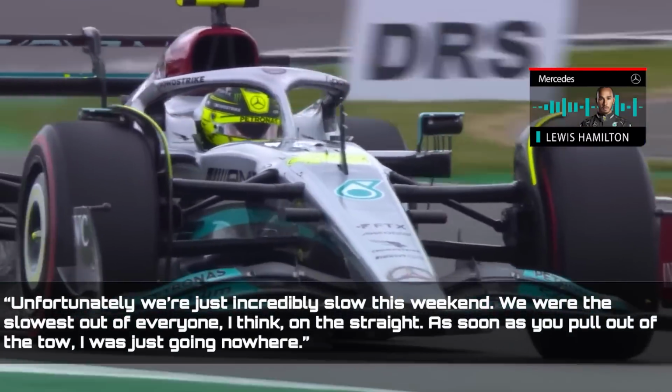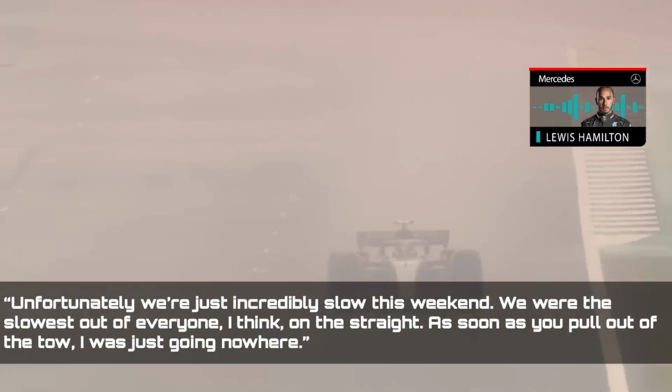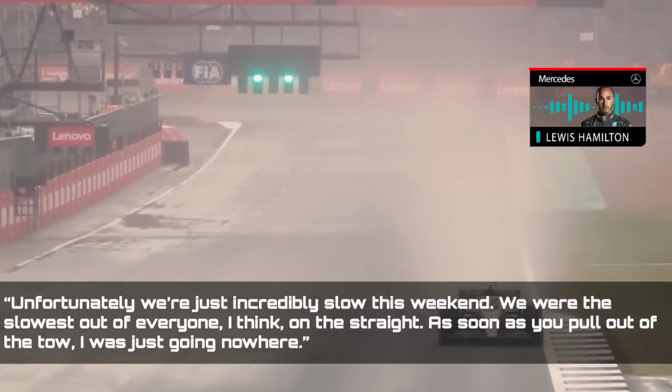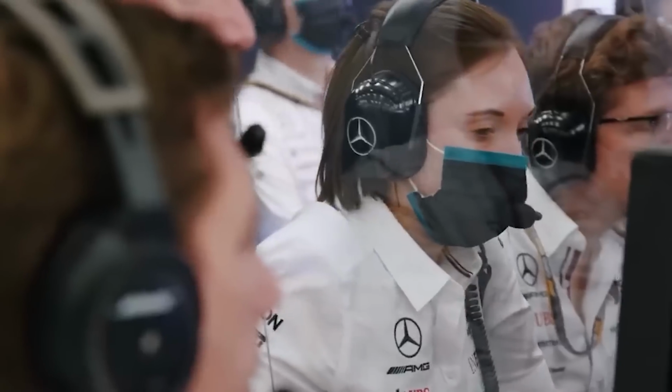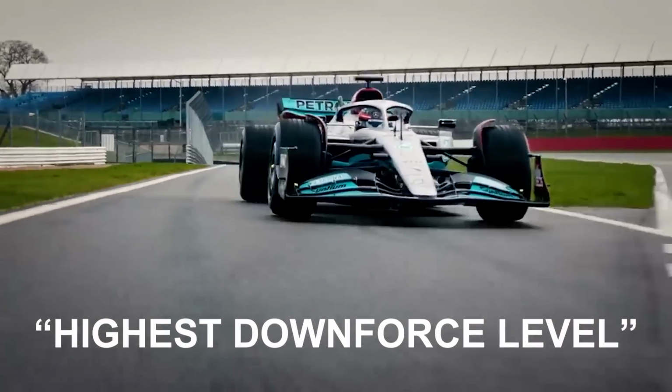We were the slowest out of everyone, I think, on the straight. As soon as you pull out of the tow, I was just going nowhere. Shovlin described how Mercedes bet on the race being wet and described the use of the highest downforce level.